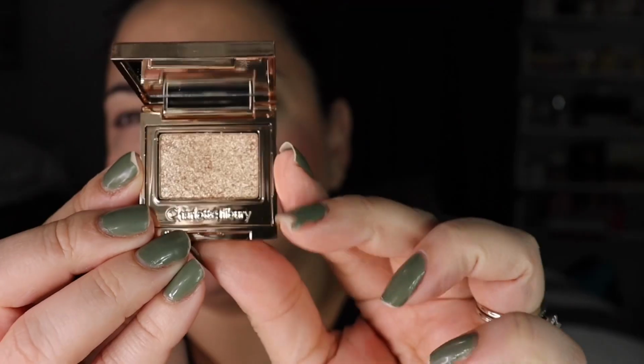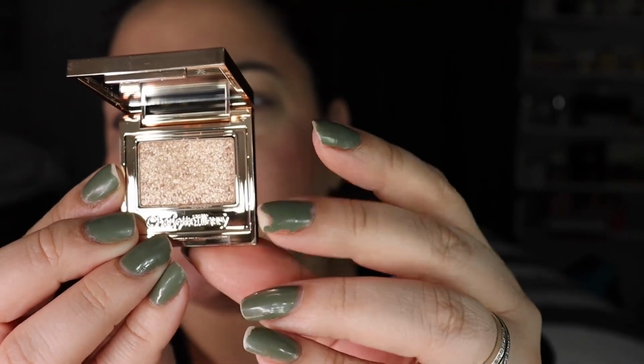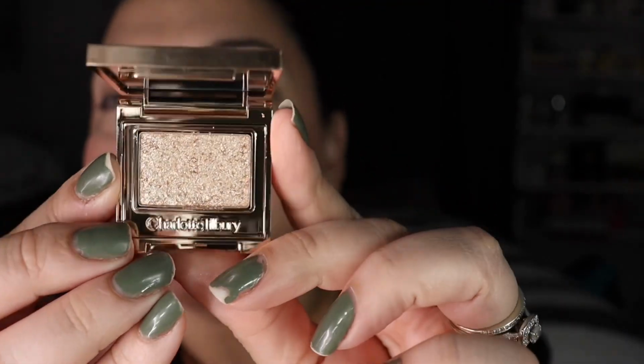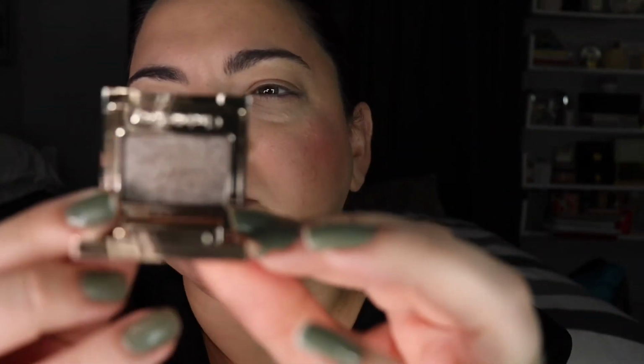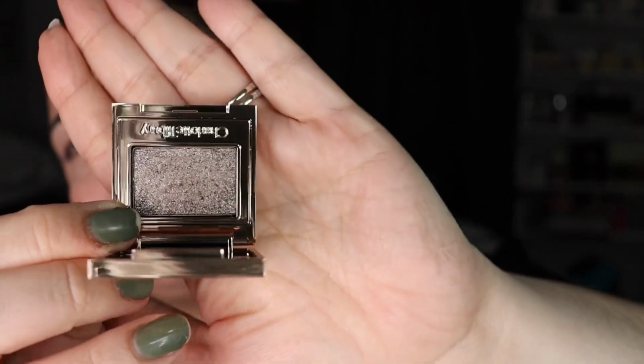Okay, the first one I opened is shade Diamond Eyes, and I apologize for my nails. I have to do them real soon. Look how pretty. The next shade that I'm picking up here is Smoky Quartz. Oh, I love all 4, but this one is so pretty. You'll see in the swatching. I did swatching for Instagram, and I did a reel.